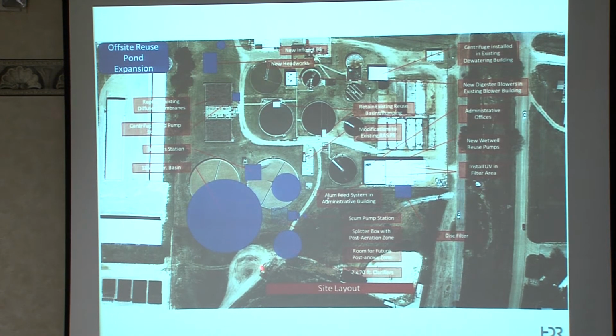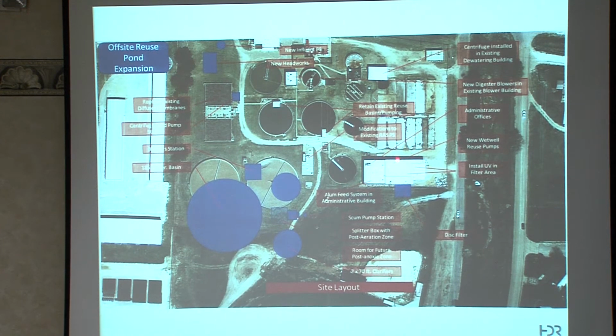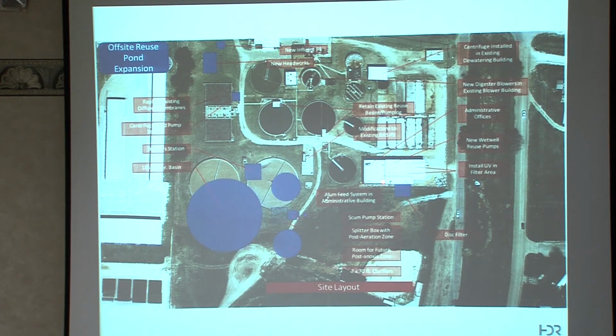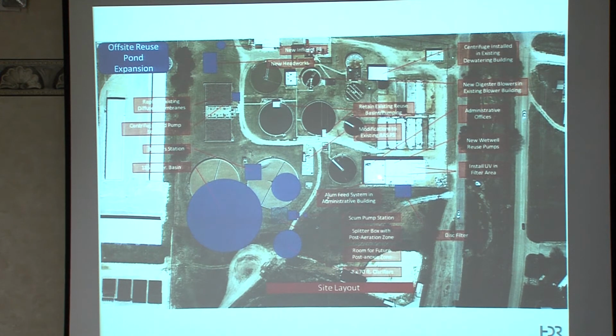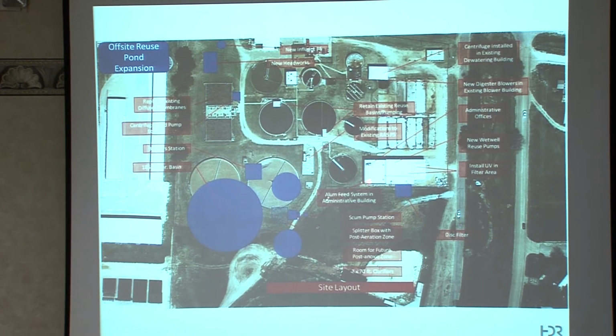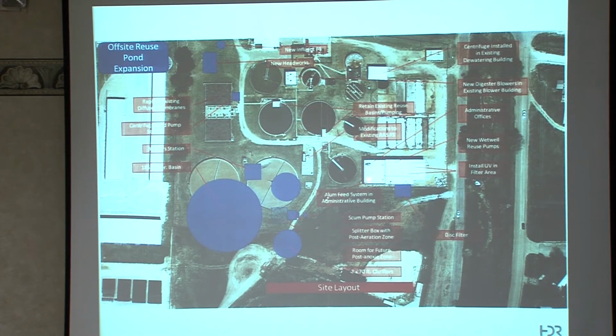As we walk across the site, this is your existing DAF building right here. Filters are located in this building, your existing filters. This building will be converted. The DAF unit will be taken out and salvaged, and this space will house the new administrative offices, the laboratory, a small conference room, a training room at the wastewater plant, and also some chemical equipment that'll be used in the treatment process, located on the south end of this.